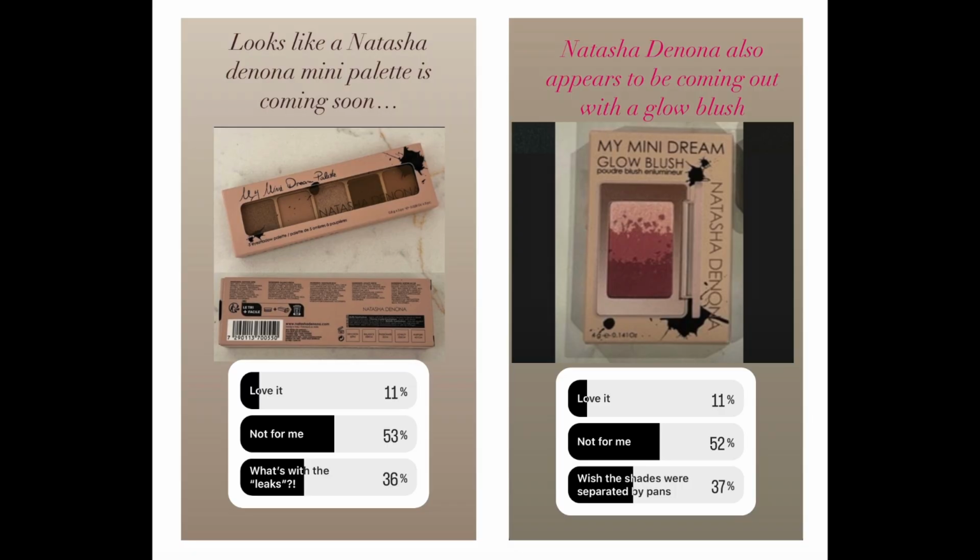And anyways, when I put it to you guys, you'll see that terrible Mercari picture. 11% of you loved it, which, honest to God, fair based upon that picture. It looked way more yellow toned there. Now it looks way more taupey. What the hell were they doing?